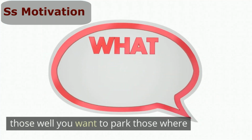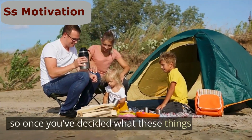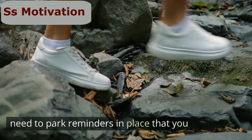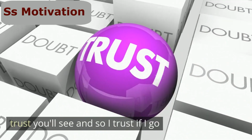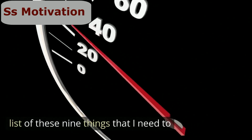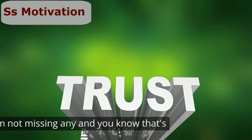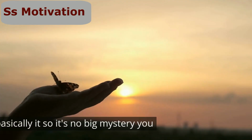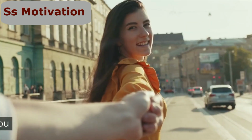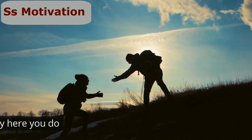Well, you want to park those where you see them at the right time and place. So once you've decided what these things are, and you can't do them right then, you need to park reminders in places that you trust you'll see. And so I trust if I go out for errands, I'm going to look at this list of these 9 things that I need to do. I may not go do them all, but at least I'm not missing any, and that's basically it. So it's no big mystery. You don't need a real complex system. You do need a system that will let you put things in the appropriate categories.